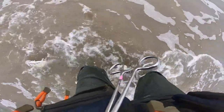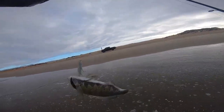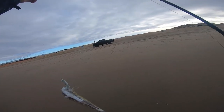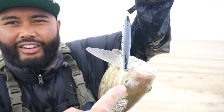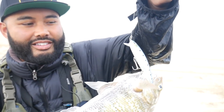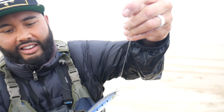Yes, look at that, folks. Solid catch right there. Another one with a black chest. Another solid one. So, grabbed it in the mouth, middle treble swung around, got him in the fin. So it was a tough fight bringing him in because his body was going against the current.